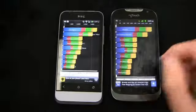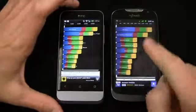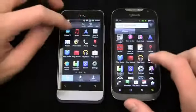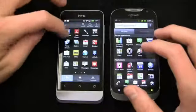Slight edge to the HTC One V, despite having the slower processor, technically 1 gigahertz to 1.4 gigahertz, both of which are Snapdragon S2 CPUs. Let's also take a look at the camera on both of these devices. You've got 5 megapixel cameras, both with 720p HD video recording.